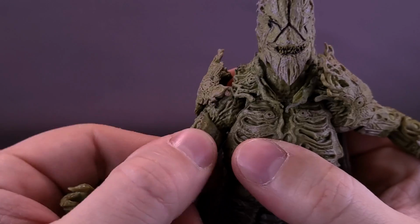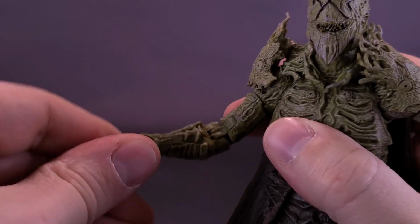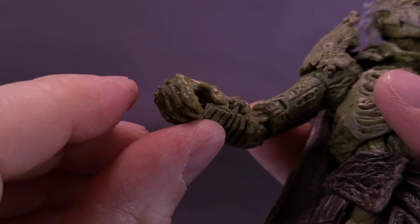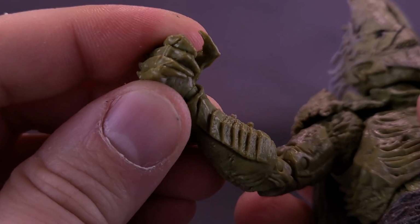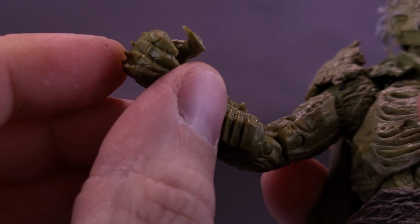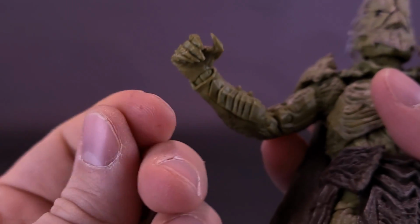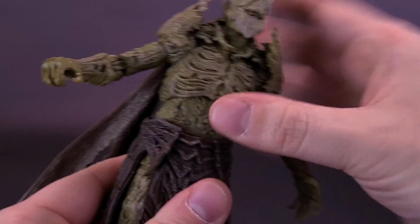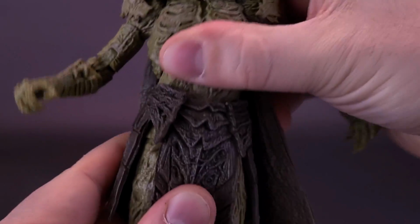The figure does have a swivel in his bicep. Figure also possesses a double hinge on the elbow, and the hands do rotate all the way around. I did notice, though, with these fingers, especially trying to open them up so you could actually wield the Black Trident, that between the harder plastic that they've used and then the pointer ends of the actual fingers, I've poked myself I don't know how many times now, and my fingers feel raw. The upper torso is going to be on a ball joint. The lower torso, you can actually see behind the skirting, does actually also have a ball joint.